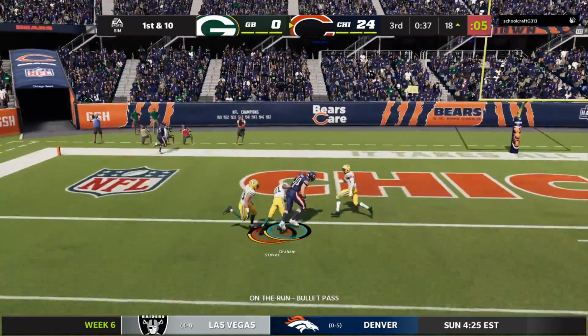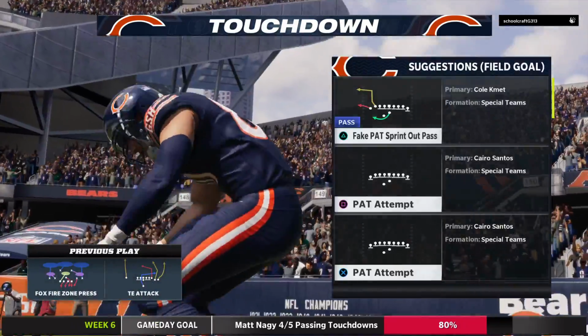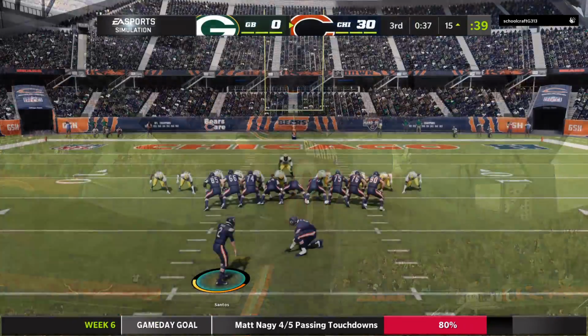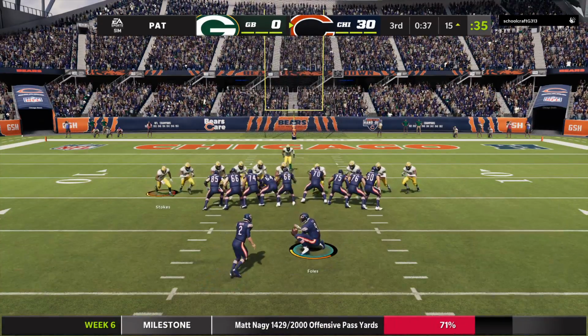Dancing to his left. This is caught. Touchdown Bears. Jimmy Graham. His first touchdown on the year. And the Bears continue to pour it on.